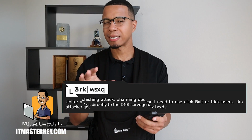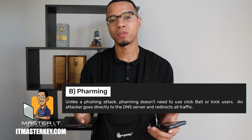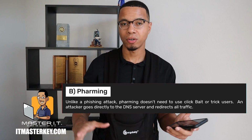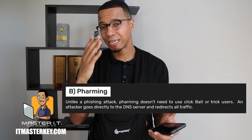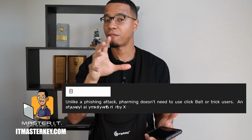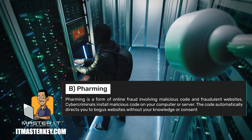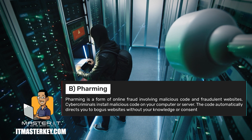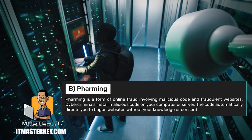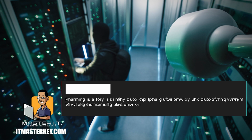Pharming is a little bit different from phishing. Instead of using clickbait or something that somebody wants to actually engage with or click on, it goes directly to the DNS server. Anybody that connects to that DNS server while the pharming attack is going on gets redirected to whatever the attacker wants. Pharming is a form of online fraud involving malicious code and fraudulent websites. Cyber criminals install malicious code on your computer or server. The code automatically directs you to bogus websites without your knowledge or consent.